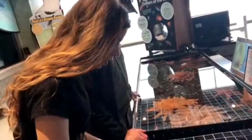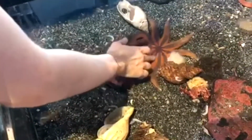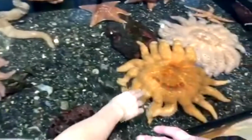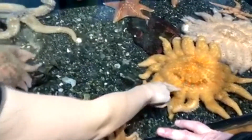Hey there, little buddy. Ooh, that's cold. That one's a little rough. Oh, he is rough. Chilly. This one's actually squishy. Oh, it is squishy. It's soft, huh? He's really soft. Called a sunflower star.